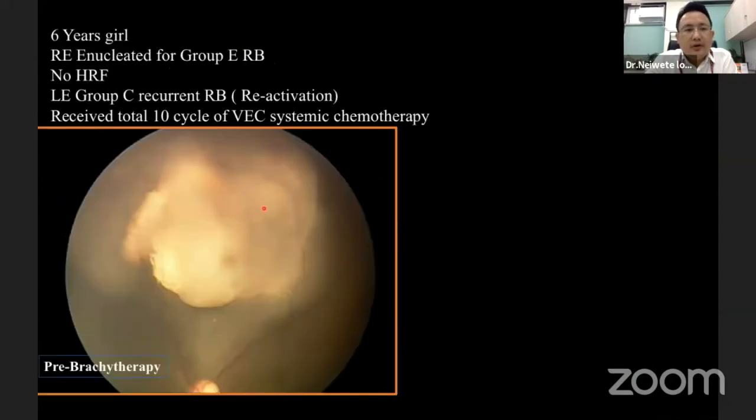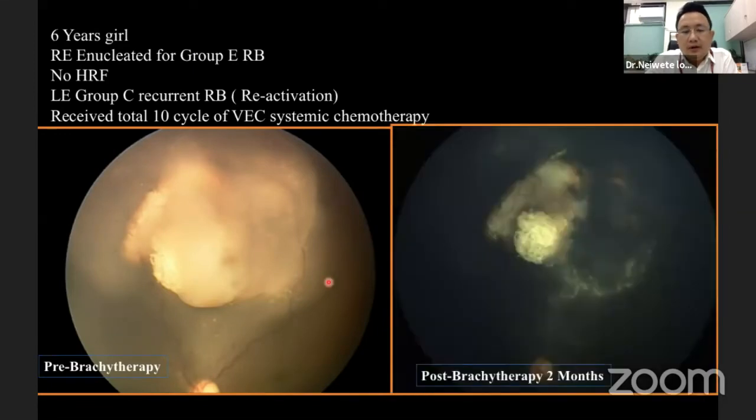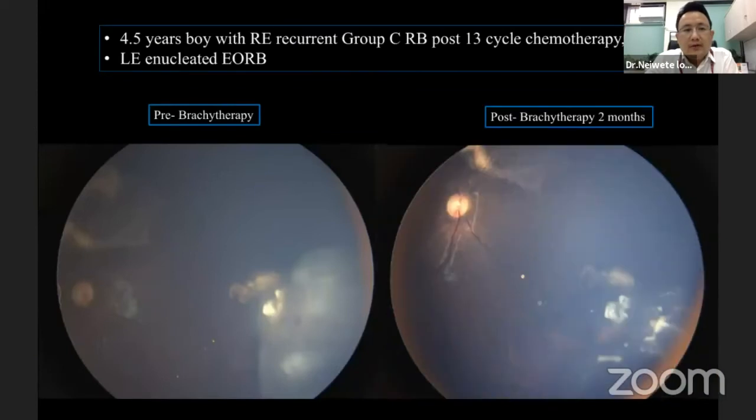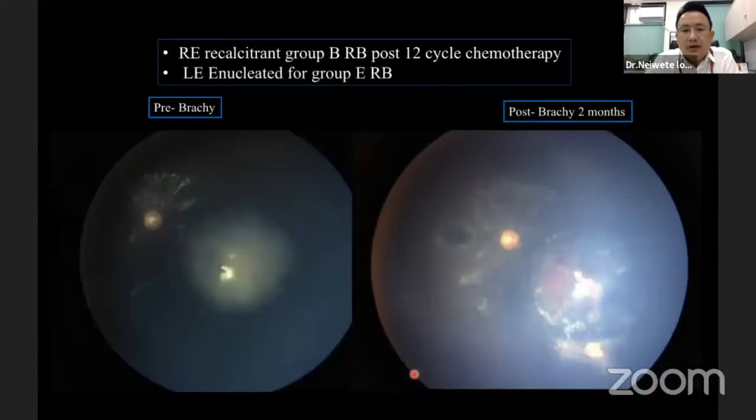So here is one case of recurrence of group C retinoblastoma. After plaque brachytherapy, you see a very good regression of the tumor. Another case is a 4.5-year-old boy with group C retinoblastoma, recurrent and recalcitrant to chemotherapy. You see a very good response after plaque brachytherapy. Another case with group B retinoblastoma.